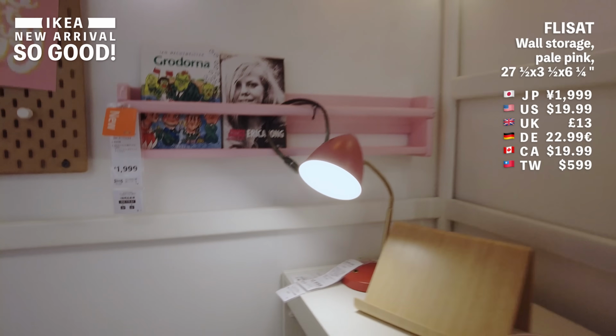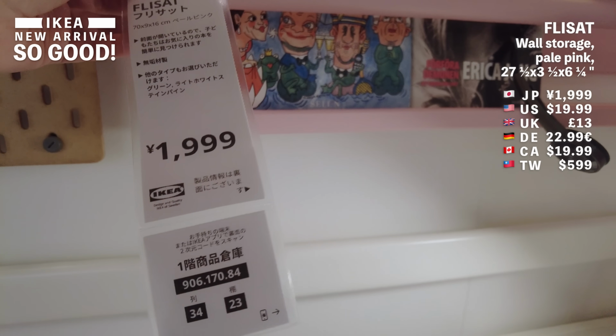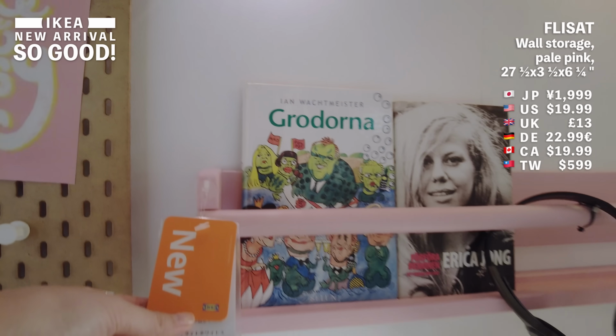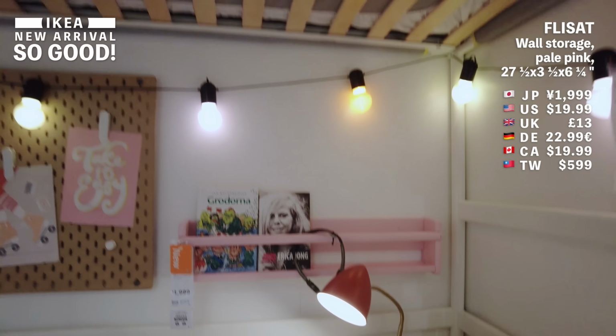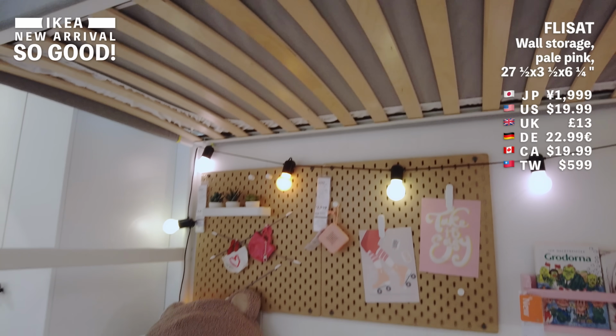This is the FLISAT book display, and now available in a new pink color. It's a very soft, light pink color. The natural wood version has been around for years and is a huge bestseller, but you need to mount it firmly with screws, so it may be difficult for renters.